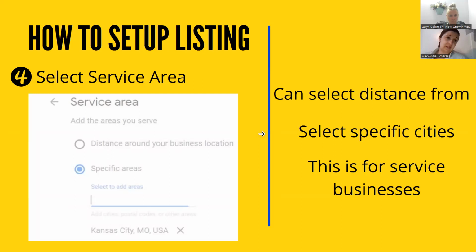So the next thing is service areas. Your business is going to have service areas. You might only serve 50 miles away from a specific area, or you might serve all of Kansas City or all of Springfield or wherever you're at. So you can select either distance from a location. You can select specific cities also. So if you service an entire state, you can also select a whole state, or nationwide. So you can really get specific so people know exactly what areas you serve and you aren't trying to show up in other searches.